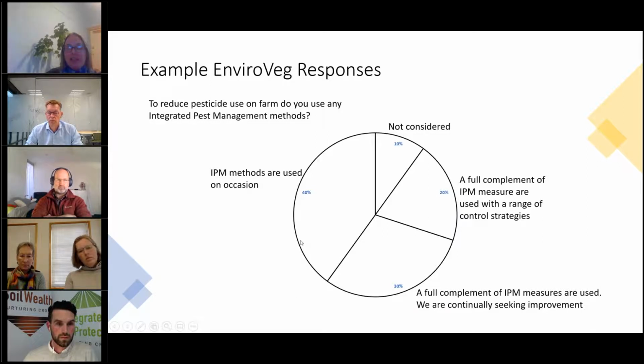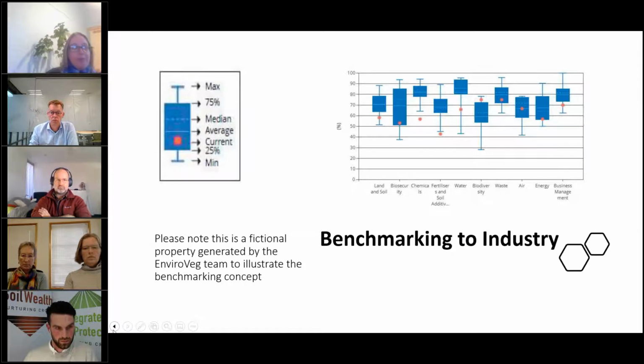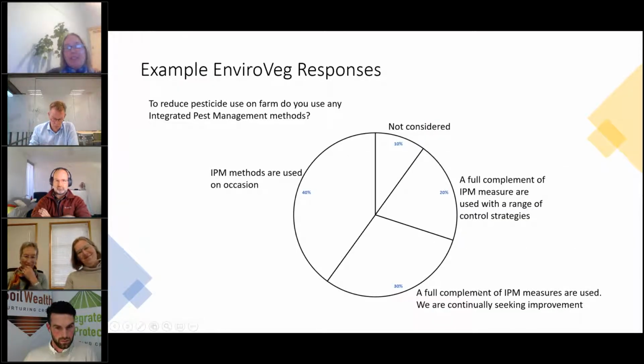And what we found is that 40% are using it only occasionally. So sometimes that may mean that for their particular crops, they might not be able to use it all of the time, or they might be in a trial phase. 10% have not considered it at all. We're looking at 20% who are using some IPM measures with some control strategies, and then finally a full 30% are using the full complement of IPM methods, and they are seeking improvement. So they are looking to actively improve what they're currently doing.